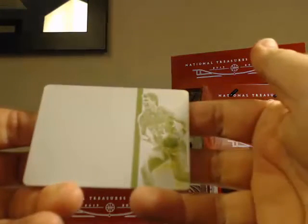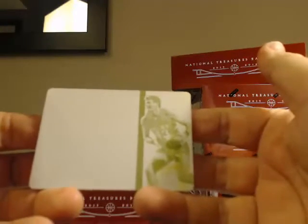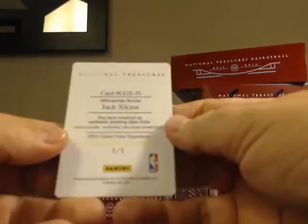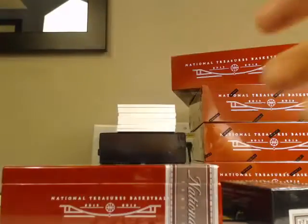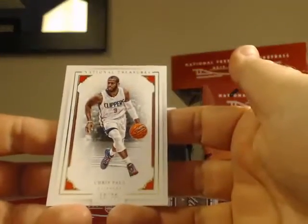One of one printing plate for the Milwaukee Bucks. Jack Sigma. Yellow plate. One of one. Sigma. /99 for the Clippers, Chris Paul.